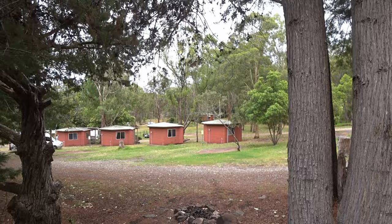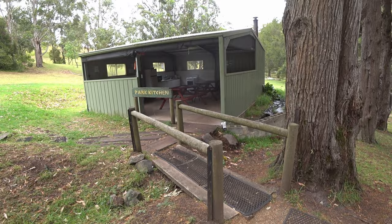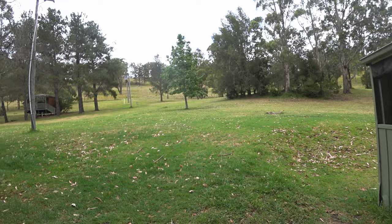That cabin up the back there is a spa cabin. We stayed in that about 12 years ago. Camp kitchen's got the basics. Does the trick. Gets cold here at winter. That was the last time I came. And there's all the open camp there, so it's nice and close to the camp kitchen.